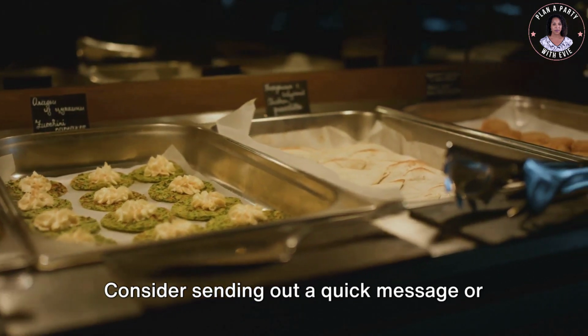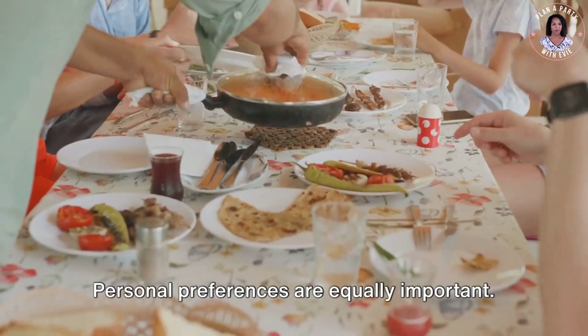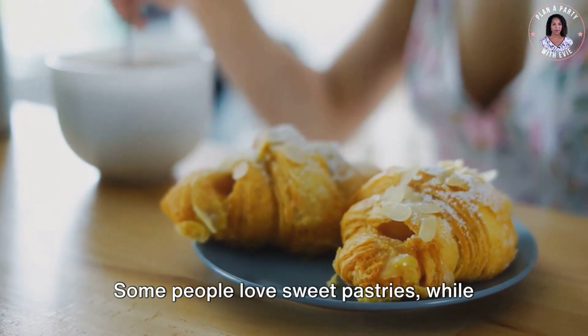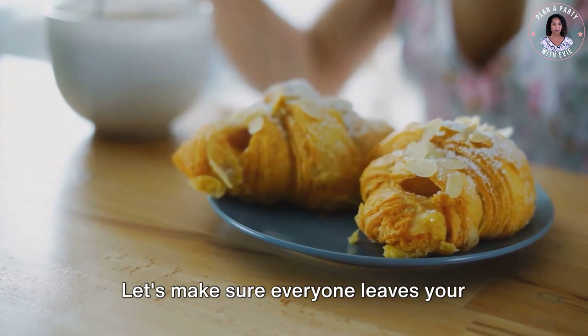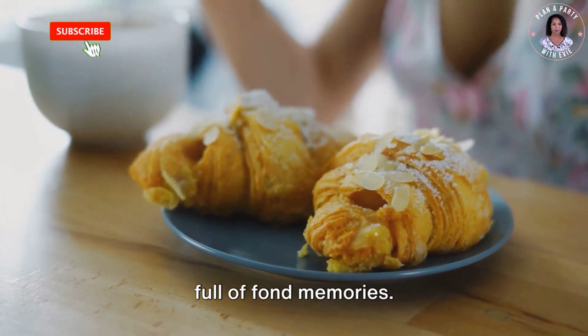Consider sending out a quick message or making a phone call to inquire about any dietary restrictions or allergies. Personal preferences are equally important. Some people love sweet pastries, while others may prefer a savory omelet. Remember, a successful brunch is one where every guest feels catered to. Let's make sure everyone leaves your brunch with a satisfied palate and a heart full of fond memories.